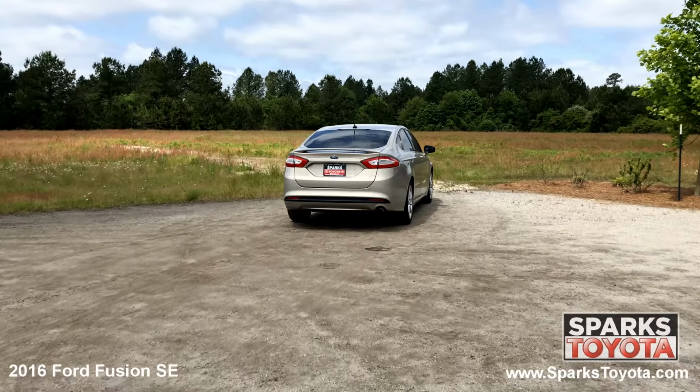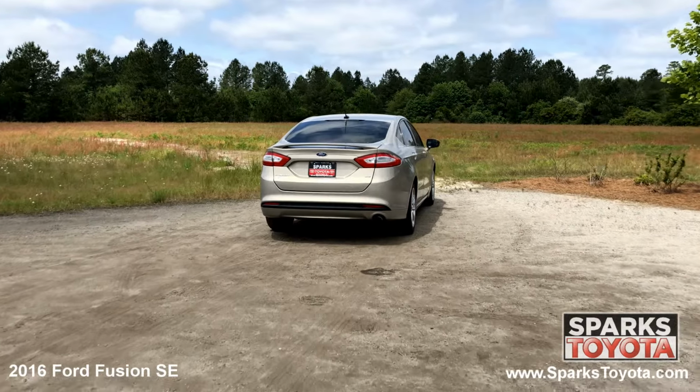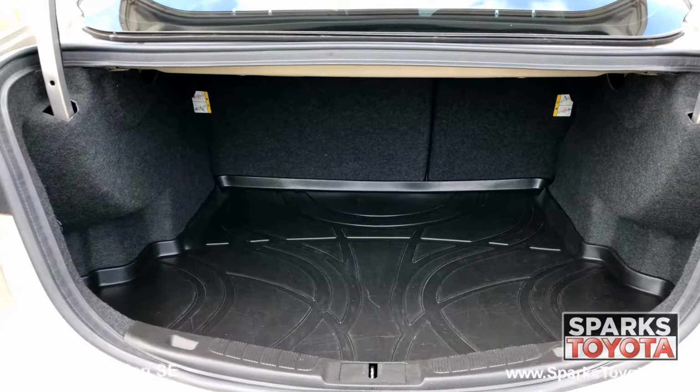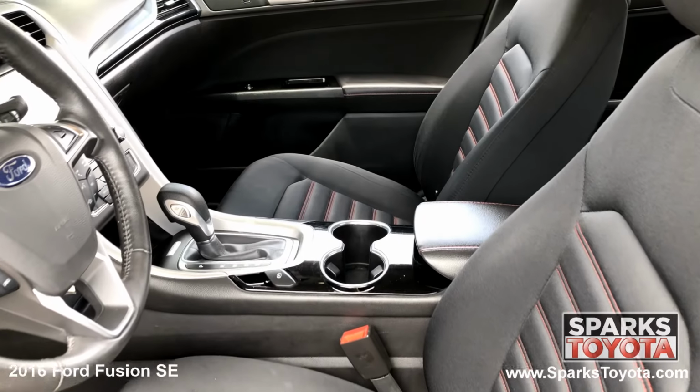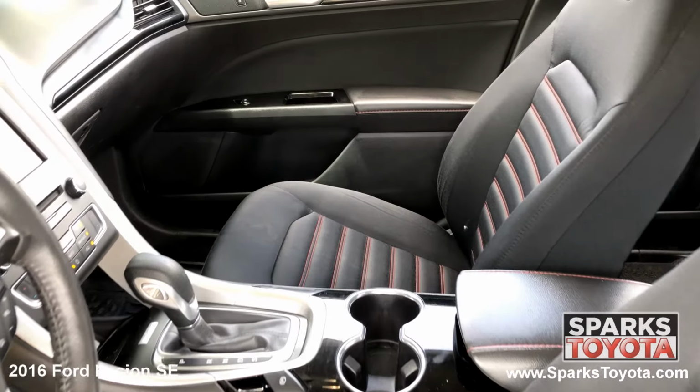Key fob trunk release, large LED brake lights, the spoiler, a very spacious cargo area, and a comfortable back seat with cup holders. The front row power cloth bucket seats with driver memory.